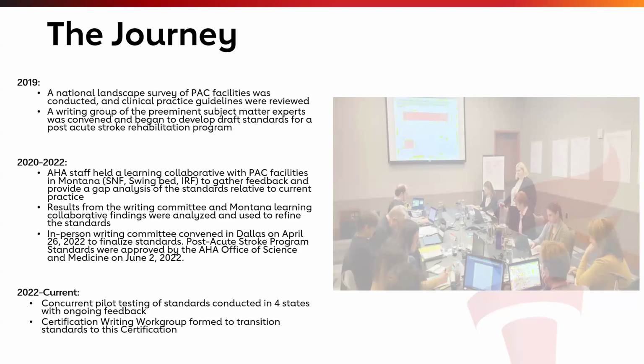This is 2024, 5 years in development with leading experts, testing in the field, approval by the American Heart Association Science and Medicine Committee. And then we, from that, have put together these standards. And again, I want to applaud the American Heart Association. They don't pay me for saying this. I've just been a volunteer in the commitment that we've had with the AHA to elevate post-acute stroke care. Next slide, please.